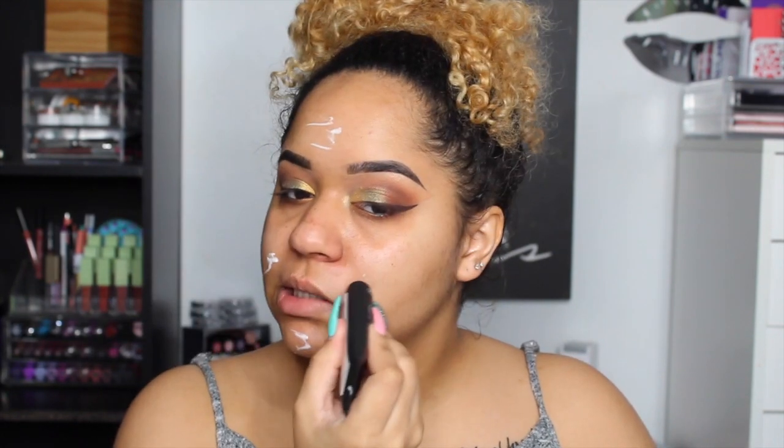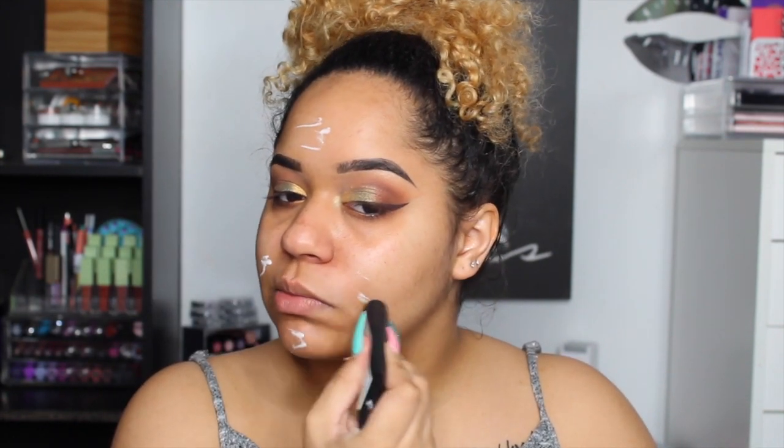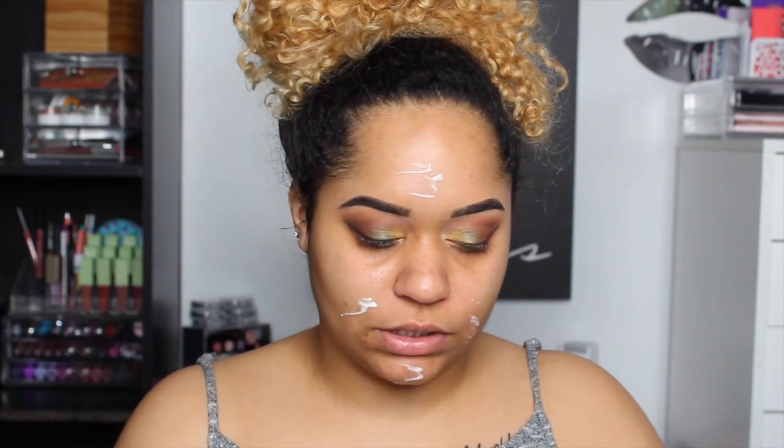and just pat into my skin. It doesn't leave a cast at all, which is surprising to me. Ooh, that smells really good. It smells sweet, just like a sweet, clean smell. This sponge is soaking it up a lot, so I'm gonna put it directly on my skin and then pounce it into the skin.